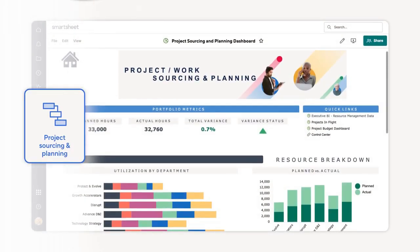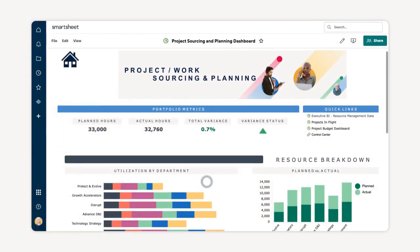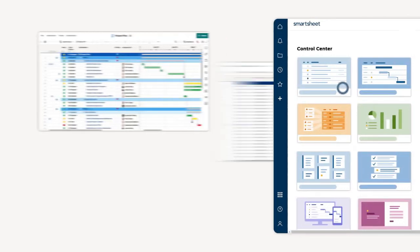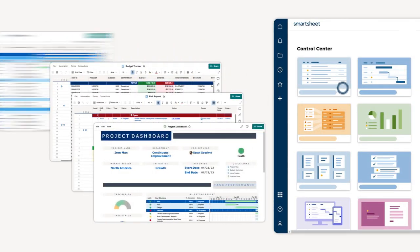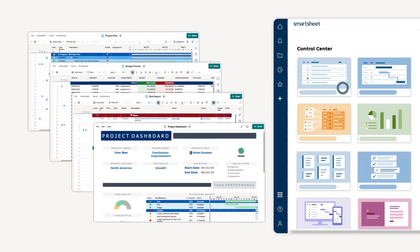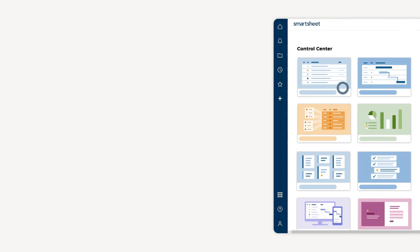Project sourcing and planning. Smartsheet makes it easy to manage multiple projects while driving efficiencies across the portfolio. Package up your project-related assets, like project plans, budget sheet, at-risk report, and project dashboard, and deploy them with the click of a button, streamlining efforts across projects.